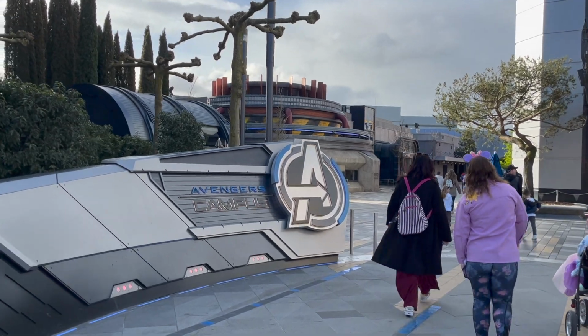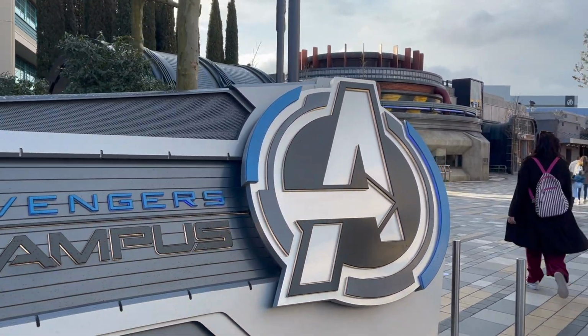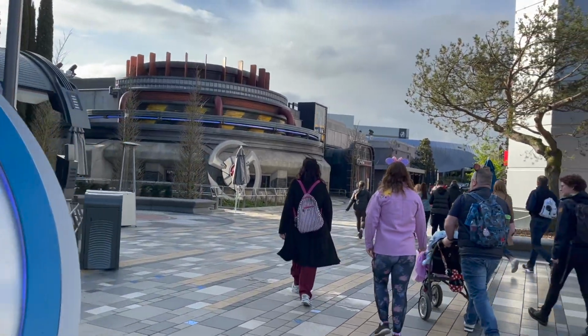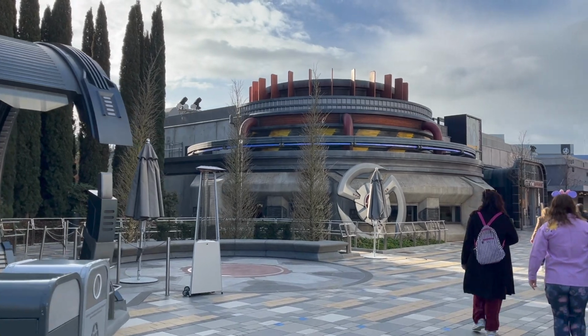At the far corner of the courtyard is then the newest area of the park, the Avengers Campus, and our favourite part of the park at present. This was our first stop for both of our mornings here.